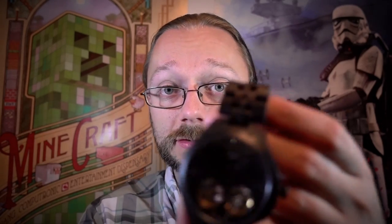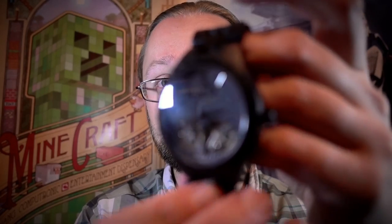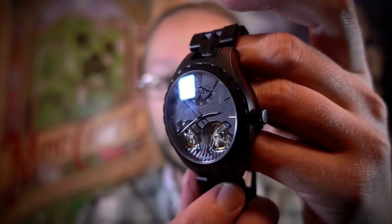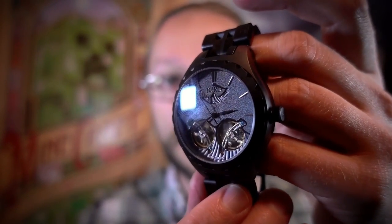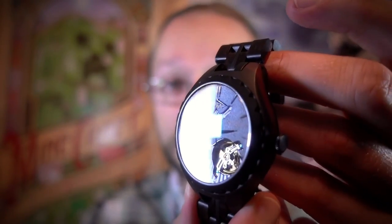Which leads me to wonder why they didn't go with maybe silver-toned hands or gold-toned hands that would match some of the ornamentation on those balance wheels there, or even match the marks around the outside of the face. I think that would have been a better choice, personally, and improved the readability of the watch.